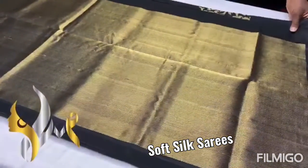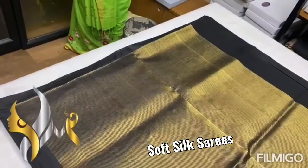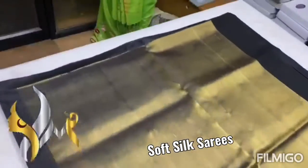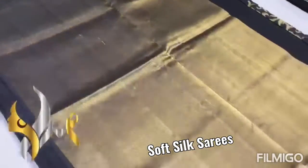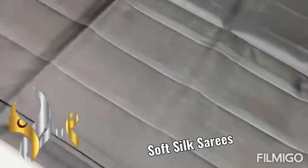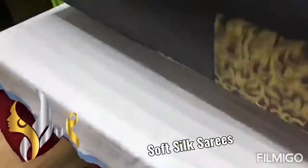Jari work. We have a beautiful jet black sari with jari pallu. You can see the beautiful jari pallu, certified pallu, with a plain black blouse piece, running color pallu and running blouse piece here.